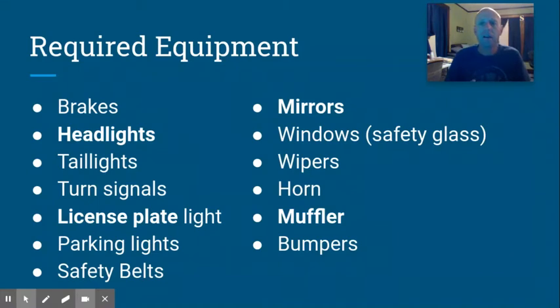Tail lights. These are the lights on the back of your car that come on whenever your headlights are on. It's the red lights at the back of the car, and the brake lights are associated with that too. You have to have functioning tail lights and brake lights as a part of that.